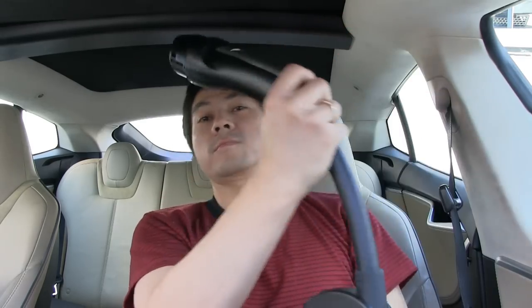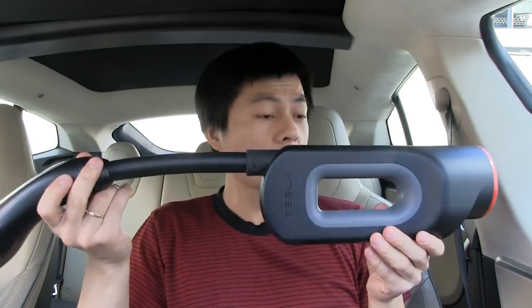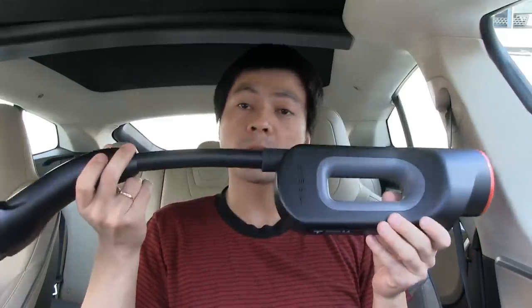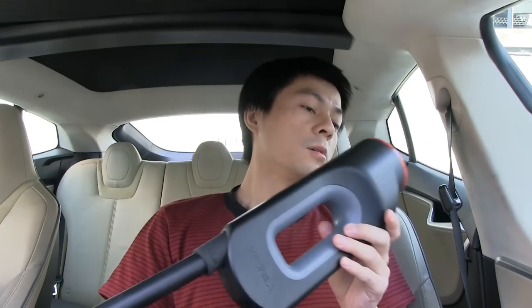So that's it. I actually heard that this adapter has firmware or software inside. It's pretty advanced stuff. You can actually update the firmware, but it probably has to be done at a service station.